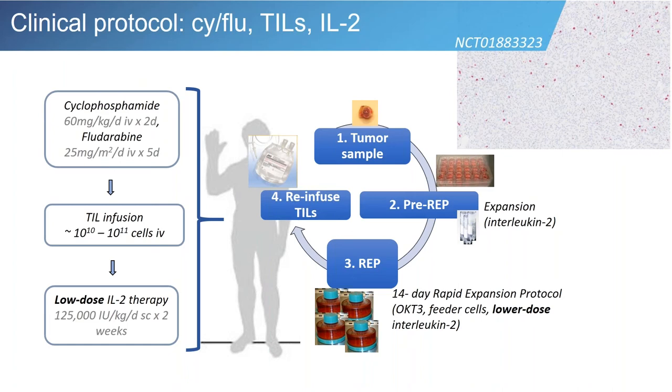The pre-rep assessment, or generating the TIL product, takes between 2 and 4 weeks. There are some quality control measures that are then taken. And then the rep itself, the rapid expansion protocol, takes another 4 weeks. Patients usually receive the chemotherapy about a week before the T-cell infusion. T cells are then given. And then the IL-2 injections are given over a week or so following the T-cell infusion.